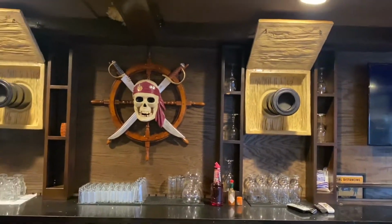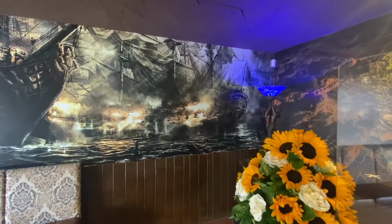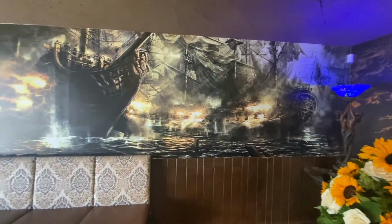They got like a fish tank. They got like some cannons. Like, I love the way the restaurant looks. The restaurant just opened back up, so they're still making it nice. So I hope to come back later on in the future to make another video. But I love this place. You guys gotta come check it out if you're in La Puente.